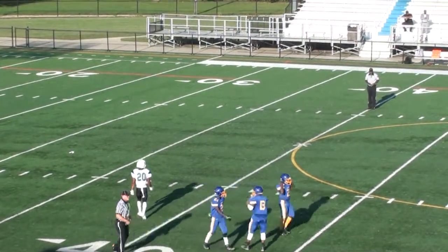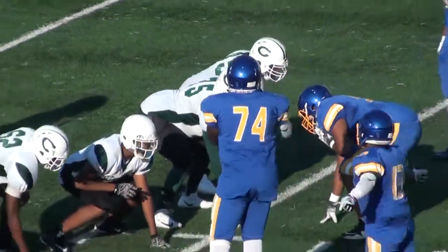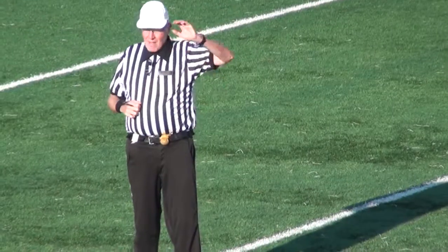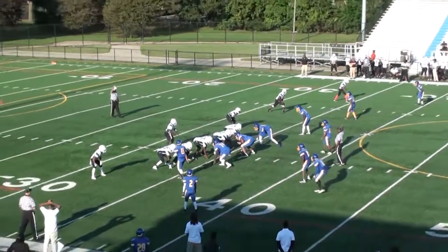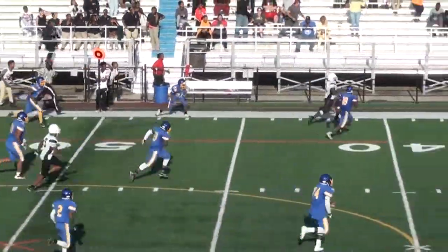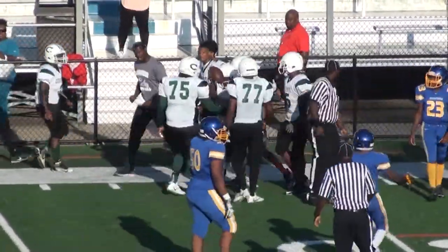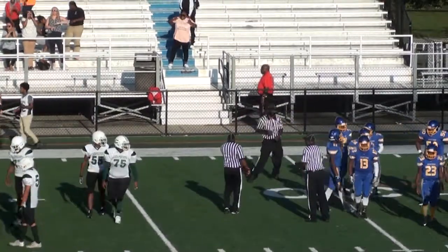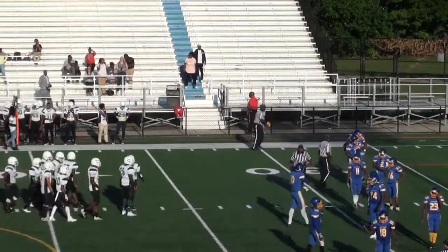Ball is spotted at the 40-yard line. Very well, start offense. A huge chunk of real estate for Homer. 31-yard line is where they're marking it, where he stepped out of bounds. That's a Gary Comer first down.